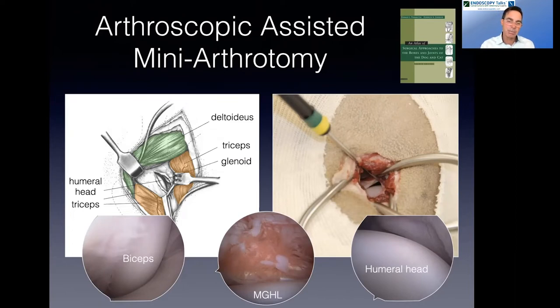This is an example of sticking it in the shoulder. And again, when we do a caudal approach like this, this is basically a caudal mini arthrotomy. And you can see on the image on the left, what we're doing is we're going in between the scapular portion and the spinous portion of the triceps or the deltoid muscles to get down in there and get down to the joint.